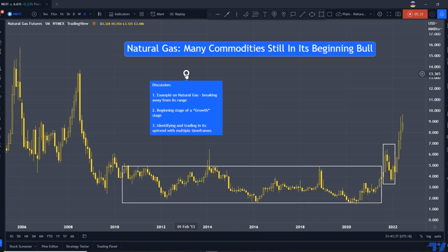And that kind of covered my part one, where we talk about the example of natural gas that broke away from its range. And I also discussed part two as well. And we could see that right now, it is just at the beginning of its growth stage. So that's the reason I use the monthly chart, because it will give us a very holistic picture of where we are right now. And it seems to me that natural gas is still moving up, and there's still more runway for it to hit the various targets, maybe at 13, 14, or $16 if inflation is very persistent.